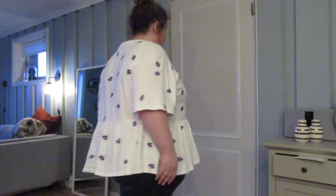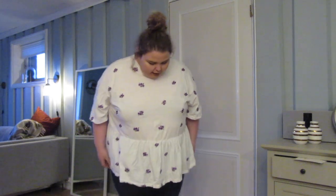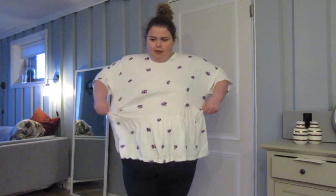This is what the top looks like. I feel like it's a bit too short for me, but it's comfortable, so I can probably use it with a skirt. Yeah, it's not the best jeans to wear it with. But yeah, it's cute, it's very comfortable, it's very wide, and the arms are very big as well.